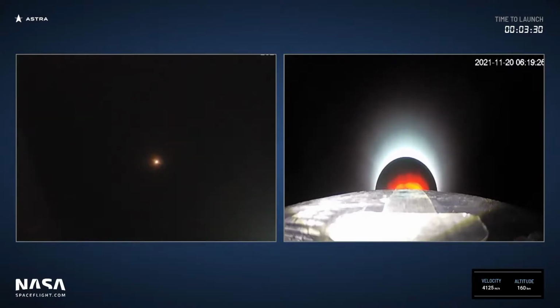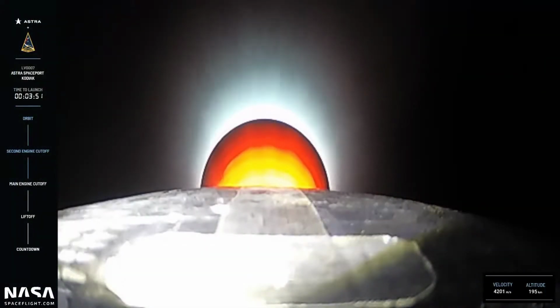Teams are here in Alameda very excited, and rightfully so. 3.5 minutes in the flight, everything on track so far. Again, this burn lasts just over 5 minutes. We would expect second engine cutoff at T plus 8 minutes and 30 seconds. And this second stage's job is to get the payload and itself all the way up to orbital velocity. We're looking for an altitude of 500 kilometers for this mission.